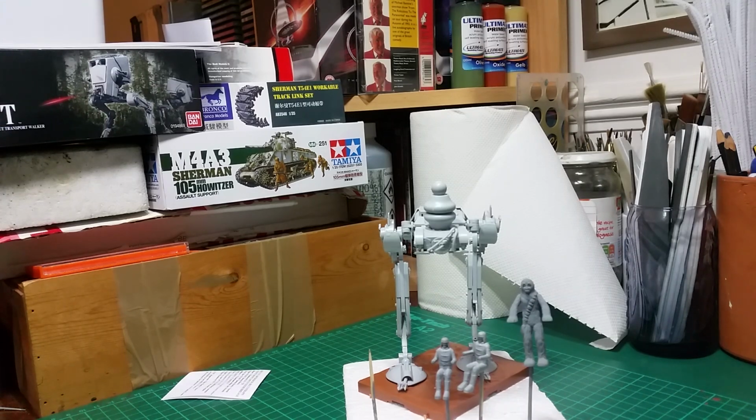So I do aim to get cracking on this, because I know that the Bandai group build will be ending at the end of December. So once I get a chance, which I think I've got the next couple of days, I'll be getting on to that and getting an update done for you guys. So I'm sorry if I haven't done a lot of videos in the last week, but life has just been getting in the way.